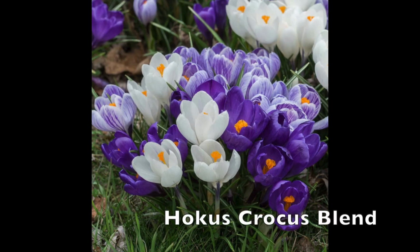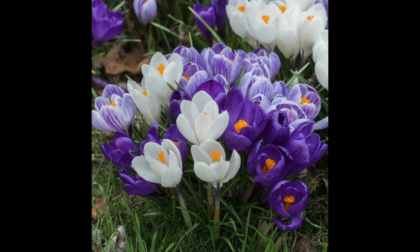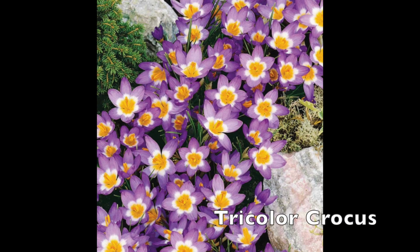So what am I planting brand new? Crocuses. This is Hokus Crocus blend. They get 4 to 6 inches tall. Zones 3 through 8. They bloom very early on a really pretty large goblet-shaped flower, white, purple, and white stripe with purple mix. This crocus is called Tricolor crocus, and I guess you could see why.